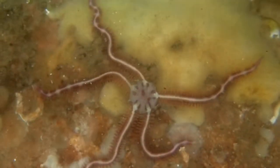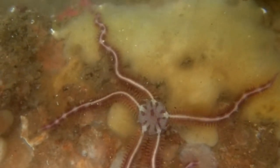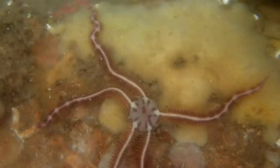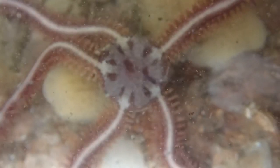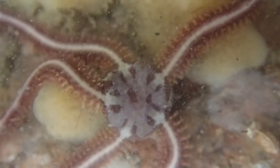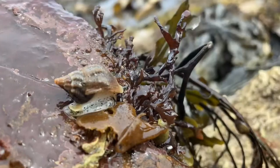The brittle stars this year have been amazing. They are so colorful, and this one looked like a racing car of brittle stars, I think, almost like racing stripes with red and white down the legs. It was ready to go. I thought that was a really, really epic find.